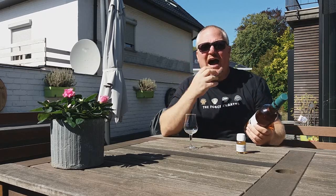Scott's Selection, if you Google it, you will find that he has many single casks of single malt and also single grain that he's bottled at cask strength, but also some at drinking strength, depending on how high the strength is at the moment of bottling. He's got this whole range, but I feel very lucky to have been able to secure this bottle of Auchentoshan 1978.